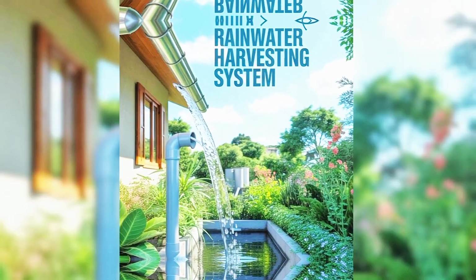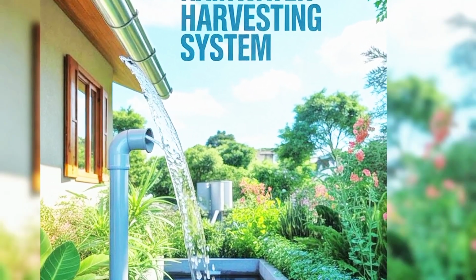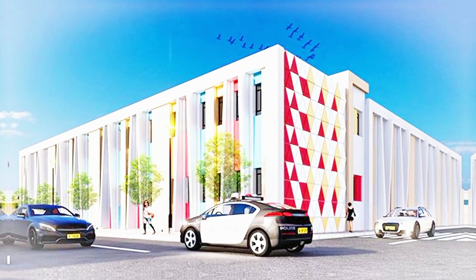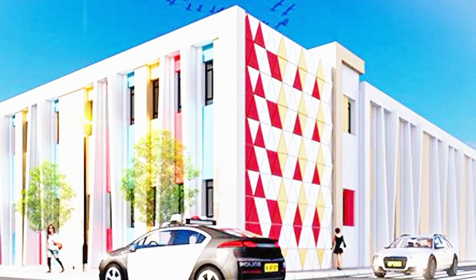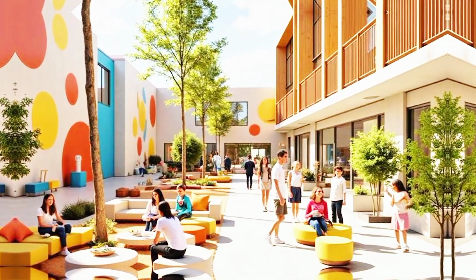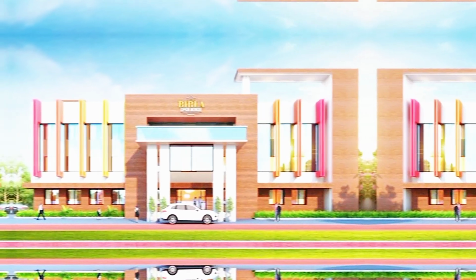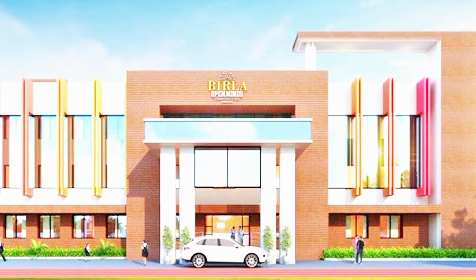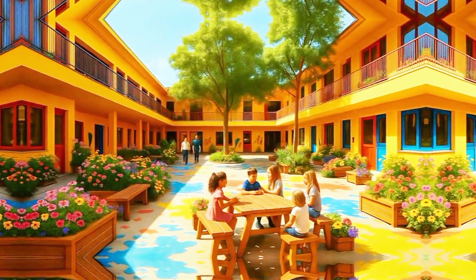Rainwater harvesting systems are becoming standard, often integrated into visible landscape features like rain gardens. And materials? Recycled content, locally sourced options, and durable, low-maintenance finishes are key. It's like the building itself is teaching a lesson in environmental responsibility just by existing. Pretty cool, right? Okay, we've covered welcoming entrances, indoor-outdoor flow, and sustainability.